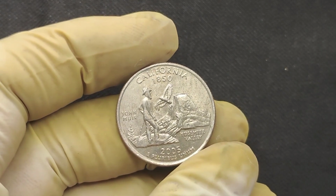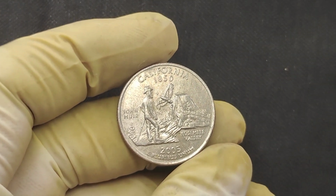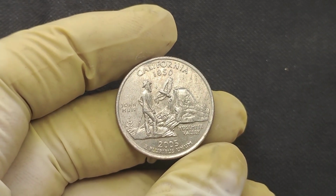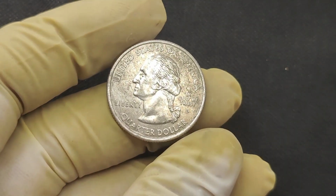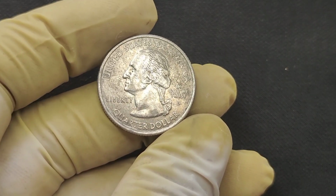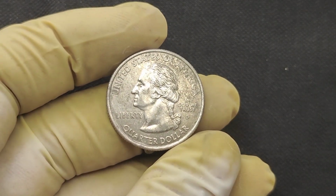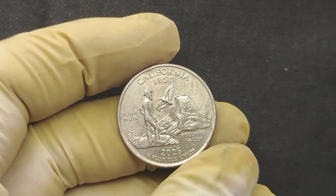Now, you might be wondering, how is it possible for a coin that's worth just 25 cents to suddenly be worth such a massive amount? The answer lies in a combination of rarity, minting errors, and high demand among collectors. The 2005 California quarter is part of the 50-state quarters program, which honored each of the U.S. states with its own unique design. The California quarter features a miner panning for gold, a nod to the state's gold rush history.